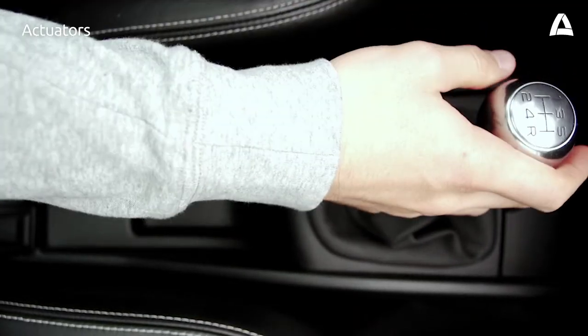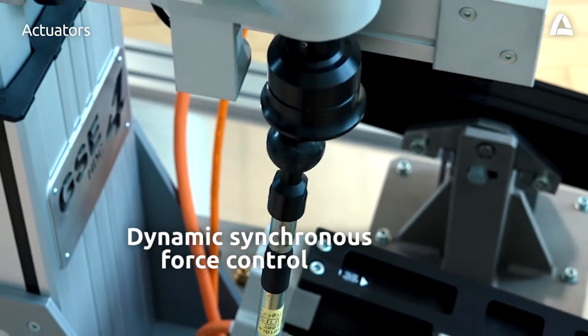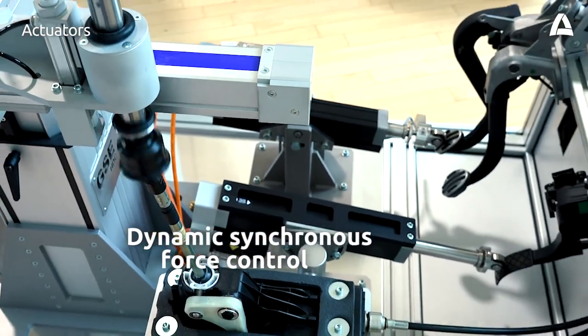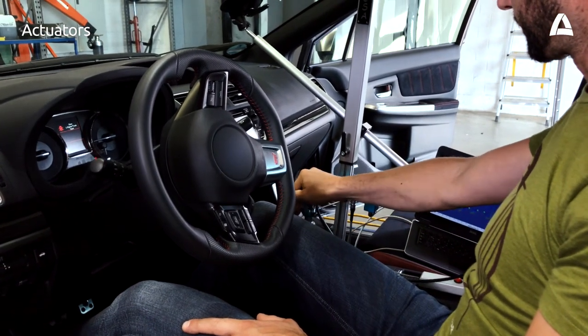Modern transmission testing focuses on modeling human gear shifting behavior. Through separately parameterizing shifting force and shifting speed, along with letting go of the gear lever at the end of the process, the GSE4 gear shifting device enables an extremely realistic modeling of human gear shifting.